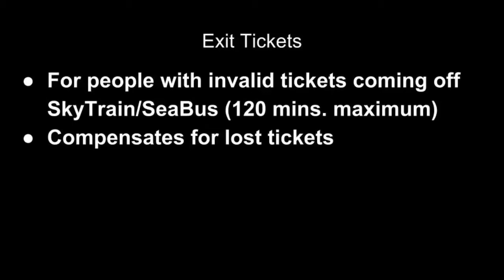Now speaking of punishment, you may have seen Compass vending machines before the fare gates labeled as Compass exit tickets or something along the lines like that. So pretty much, this is for people who have lost their ticket or have an invalid ticket. Compass paper tickets are still 90 minutes transfer time.